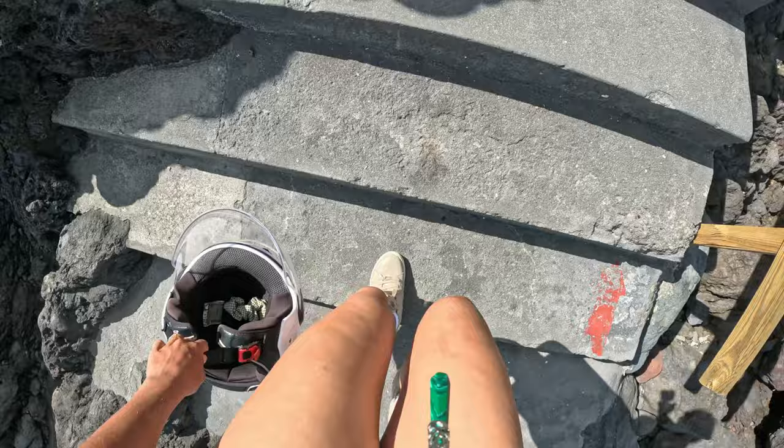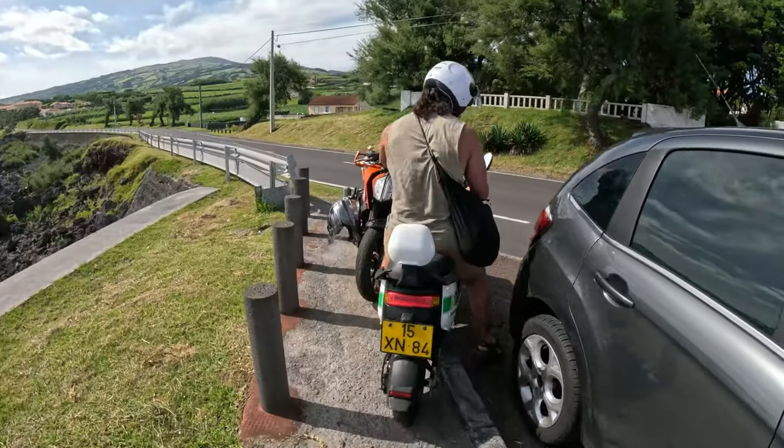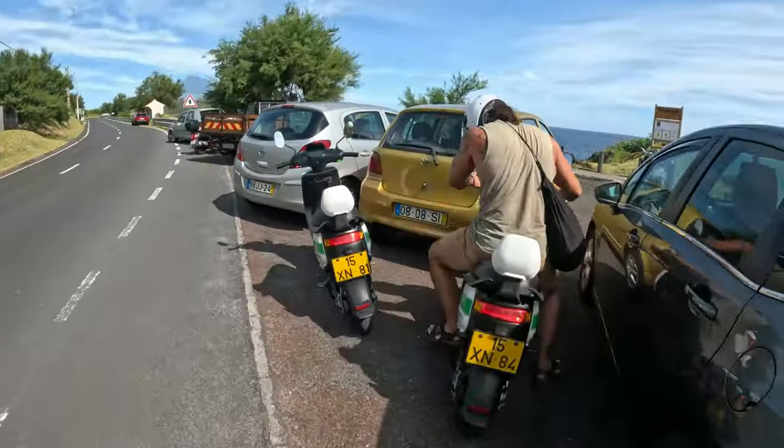Started heading towards the car park when we discovered that we got blocked for the second time by a local car. As I said, be careful where you park.